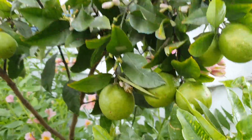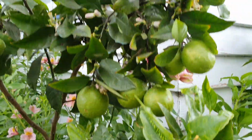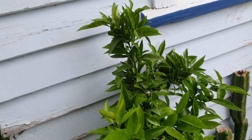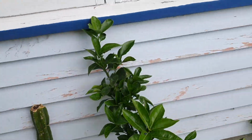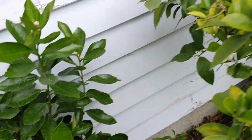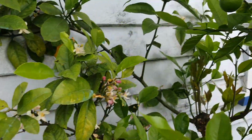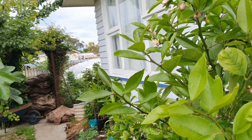Lemon tree is rocking. Look at these lemons on here. It's just loaded so much that the branches might break. That's all right. So that one's going to be ready next. Growing very well here. Citrus. See the little fruit starting to grow. I had hundreds of these lemons in winter, so that was really good. Happy about that.